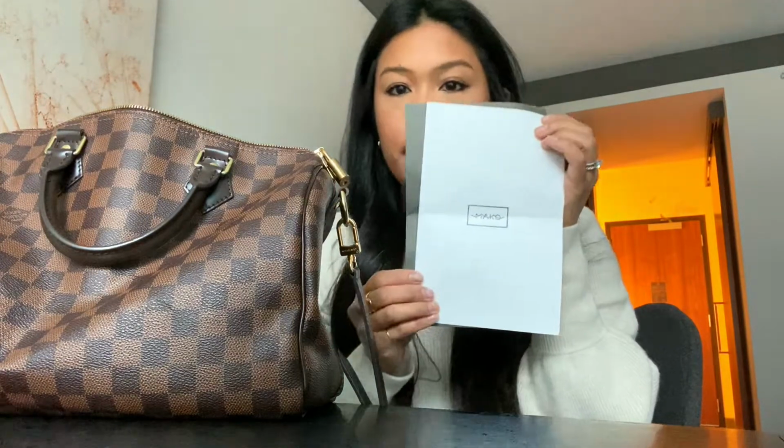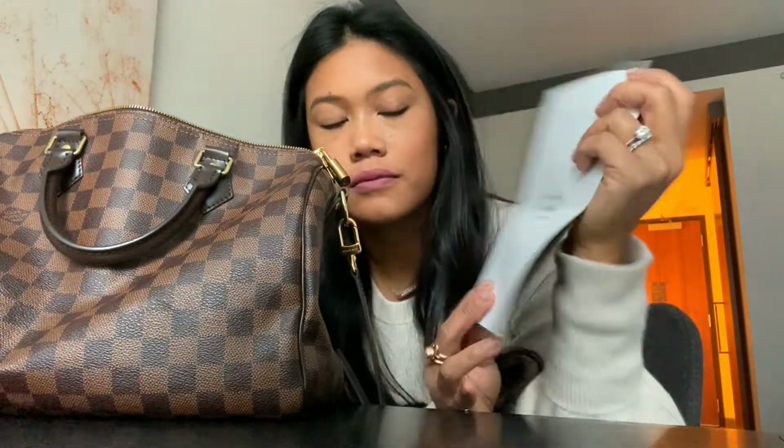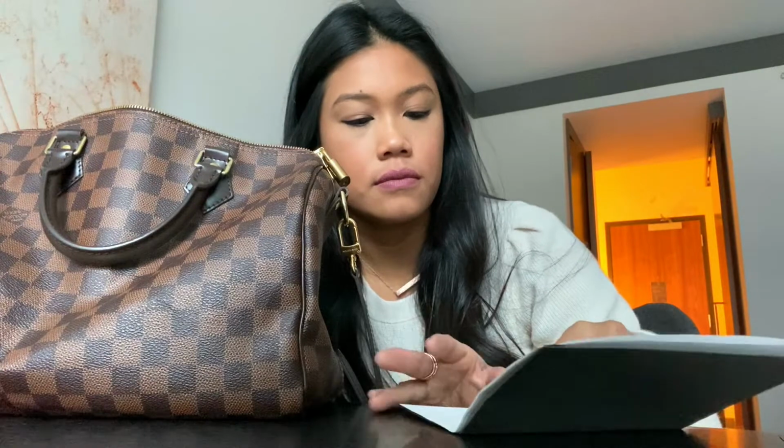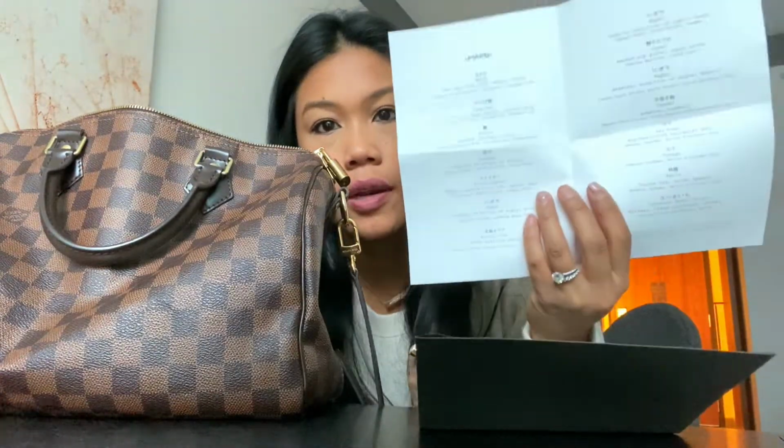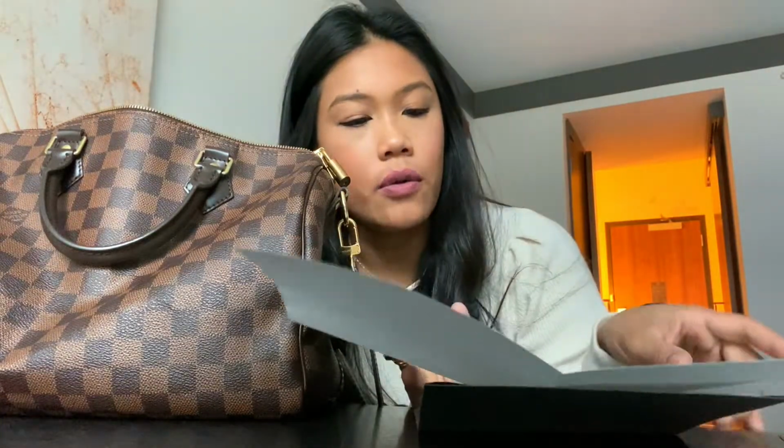When we ate at the restaurant afterwards, they gave us a copy of the menu from Mako. Not that you're gonna be able to read that, but I always find it really cool when they give you the menu afterwards. All right, let's see, focus, Christina, focus.